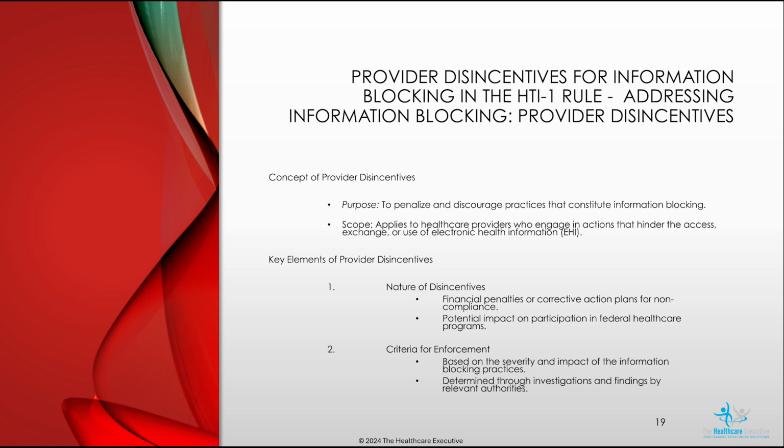In this part of the discussion, we're going to focus on a crucial aspect of the HTI-1 rule, the provider disincentives for information blocking. This is a significant measure introduced to address and discourage practices that impede the free flow of electronic health information, or EHI.